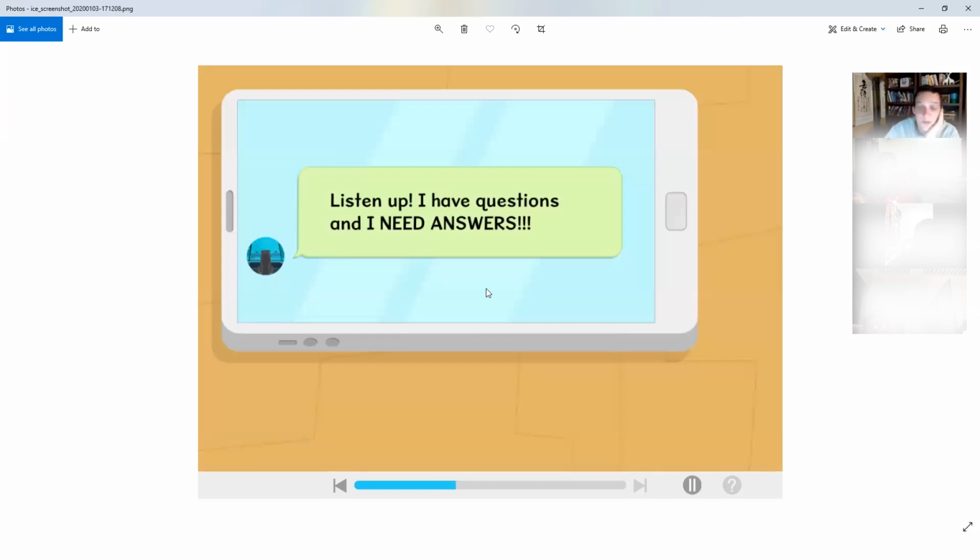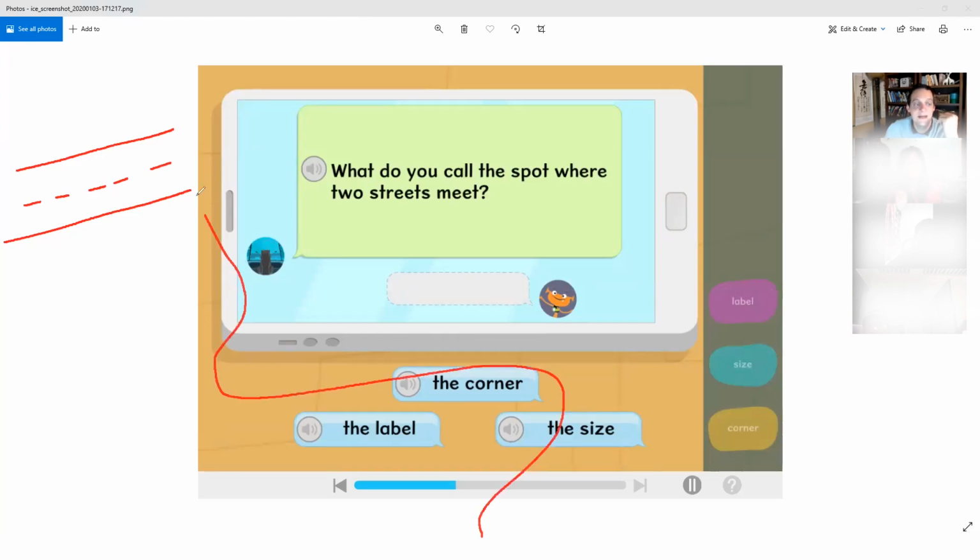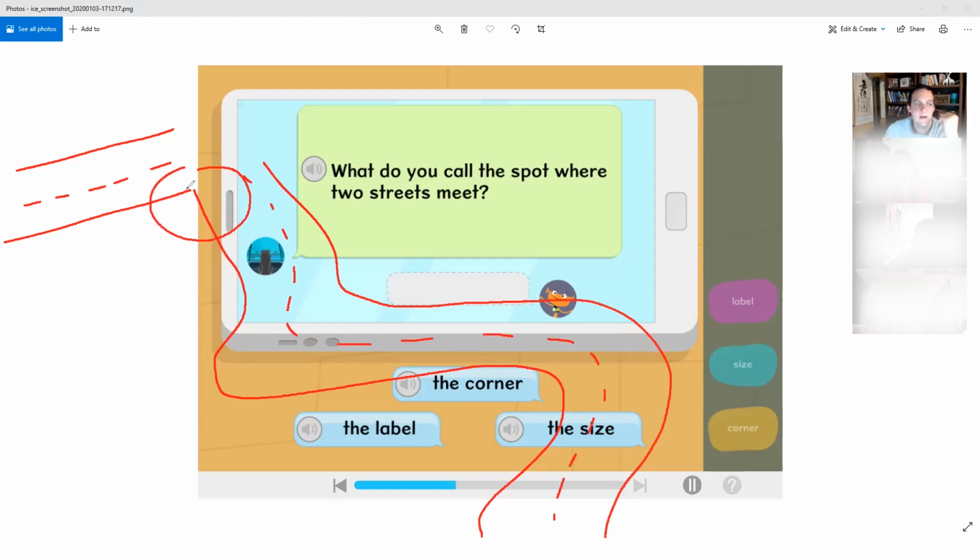Correct. Now let's do some question and answers. The first one, we have this question here. Lisa. What do you call the spot where the streets meet? Yeah, two streets or two roads. So here we have a road, and then we have another road. And when these roads meet, they come up together. Meet. Corner. Yeah, very good. So these two roads, they meet and they create what we call a corner. Something like that. But that does create a corner. Very good. The corner.